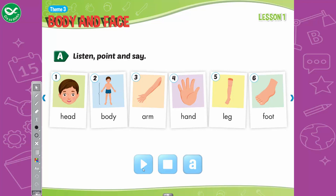A. Listen, point, and say. 1. Head. 2. Body. 3. Arm. 4. Hand. 5. Leg. 6. Foot.